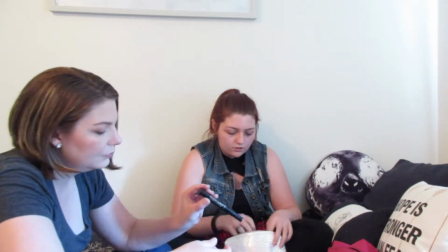Beauty blender, nothing too fancy. Oh, this is a L'Oreal Telescopic Carbon Black Mascara. I really like this color, and this brush is super cool. It really defines your lashes and separates them nicely. I like this one. Is it dual-ended? I can't remember. No, it's not. Oh, okay.